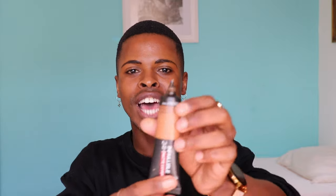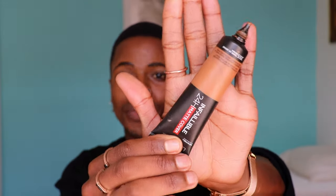We're going to do the base. This base is Infallible 24 Hours Matte Cover by L'Oreal Paris. I did try another one that was slightly more natural looking than this one. But when I was trying this with this other lady, she was selling it. She was just like, darling, this is the one you want, full coverage. And I'm here like, okay, what is the difference between full coverage and just a natural kind of base? And if anything, now I know. Not fully, obviously. It's just an idea.